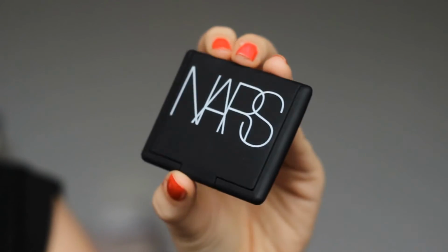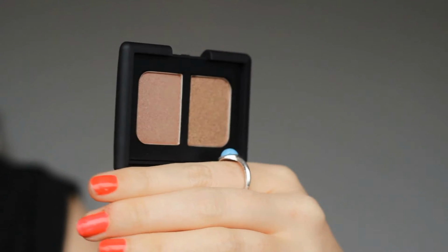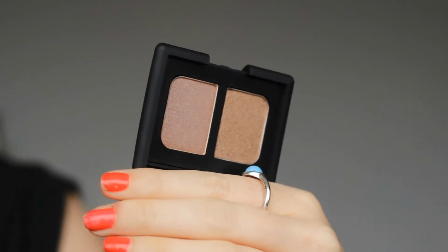So this is it. It's just a really lovely shimmery nude everyday base colour. You've got more of a bronzy shade, which is this one here, and then you've got a chocolatey shade, so I think that's going to be a really nice everyday, really light, easy travel eyeshadow duo, so I'm quite excited to try that properly.